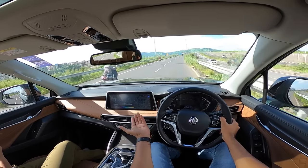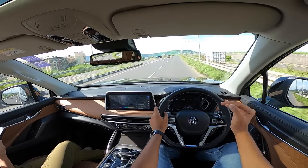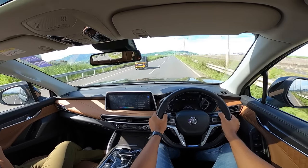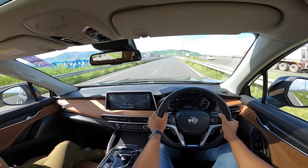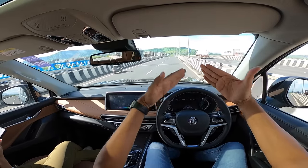I'm not talking because I thought you guys want an experience of yourself driving the car, so I should not speak for the moment. Anyways, it produces 218 PS of power, which comes at 4000 RPM. The torque output happens to be 480 Newton meters, which comes in at 1500 RPM and peaks till 2400 RPM.